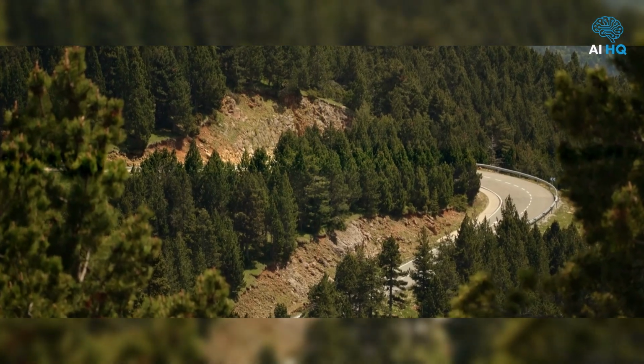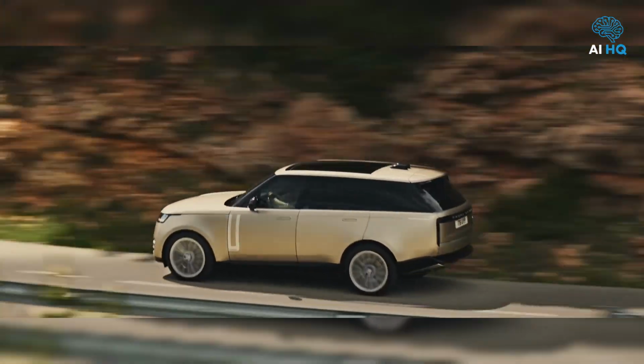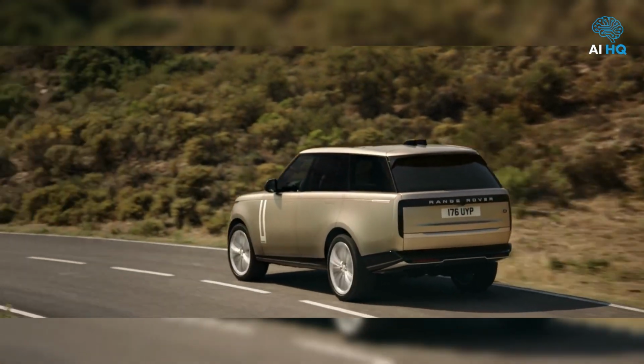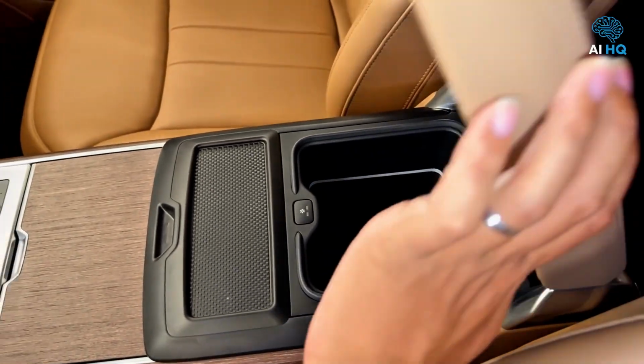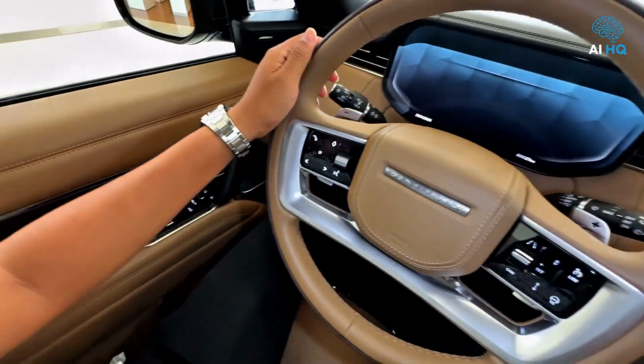In terms of design, the Range Rover continues its tradition of understated elegance. Its clean lines, flush door handles, and floating roof make it instantly recognizable, yet tastefully subtle. Inside, it offers the luxury of soft Windsor leather, polished oak finishes, and options that allow buyers to tailor their experience down to the stitching on the seats.